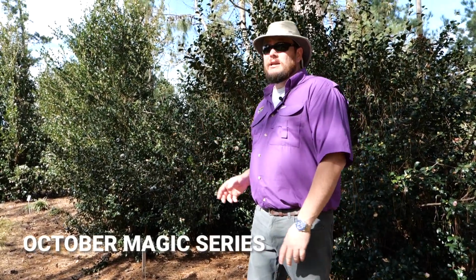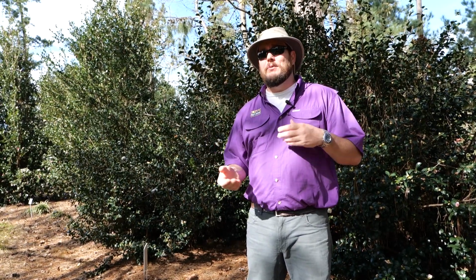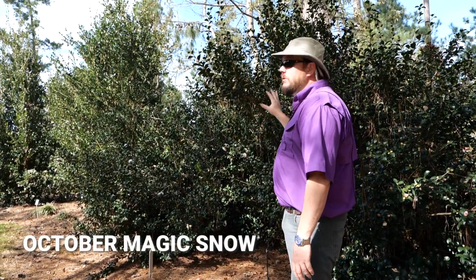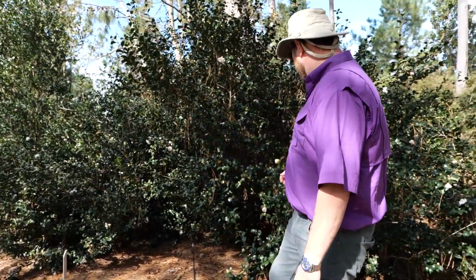A group of sasanquas we really like is October Magic. Typically October Magic will be blooming in October like we normally think, but we had a really warm fall here, so these are a little delayed, but you can see they're just popping out. This is Snow, and we really like Snow, and we can't wait. We're about a week out till we see this start to come out.